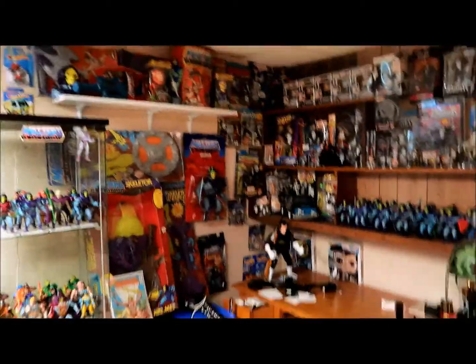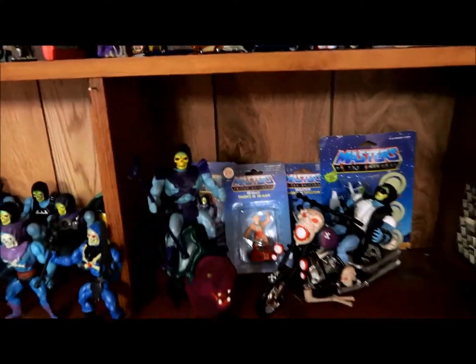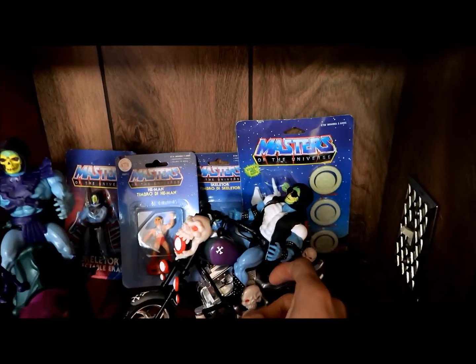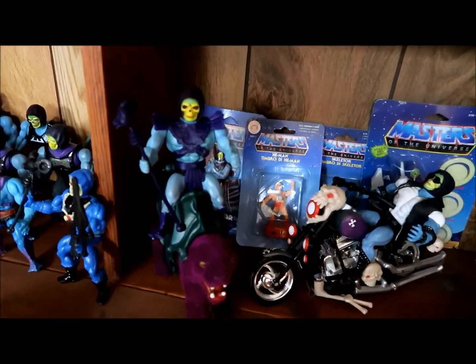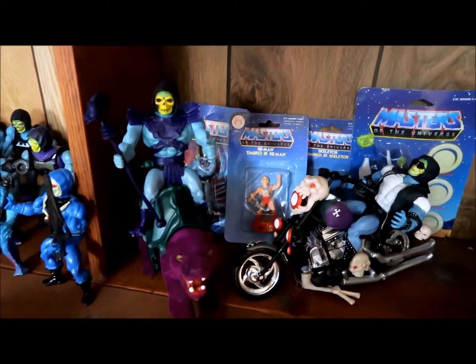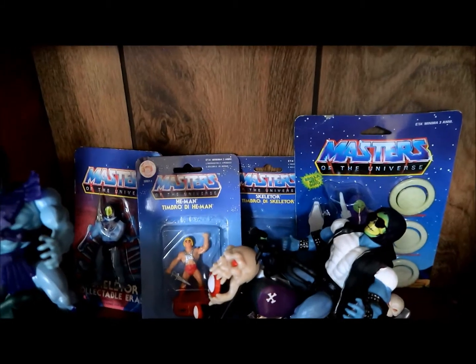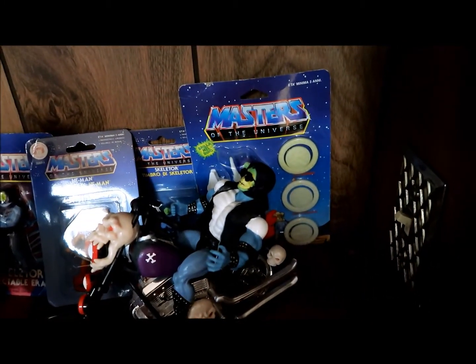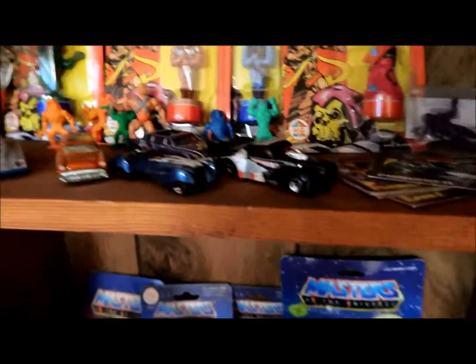So that being said, let's start from this corner over here. Over here we've got a sort of custom, I guess, Skeletor with a bike that I got from a guy on eBay. It's kind of cool, but it's very cheap, why not? A vintage Skeletor with Panthor, of course, and we have a Skeletor eraser, Skeletor and He-Man Italian stamps. We have non-Italian stamps where you can adjust the letters and everything, so it's kind of cool.